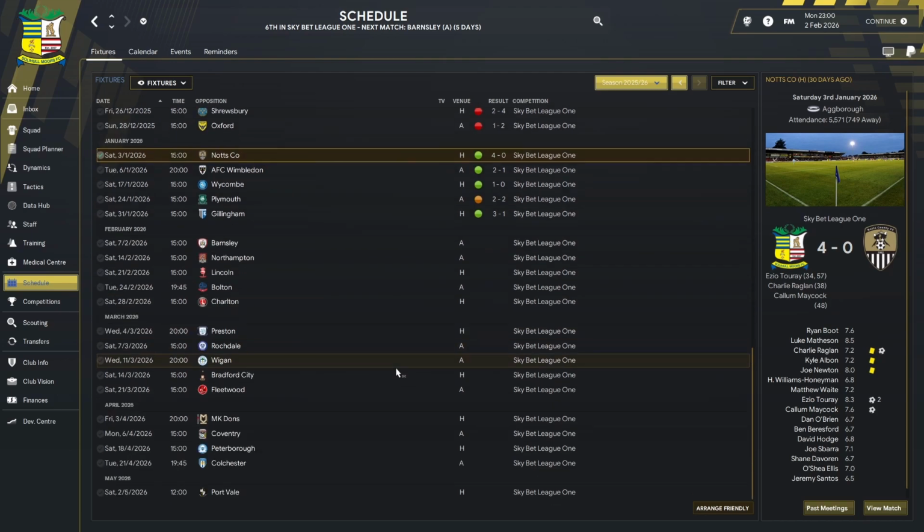The only thing is, going into the second half of the season, we are going to need to keep that momentum going if we are going to continue in the playoff places. I do think it is going to be a lot tighter than it looks.